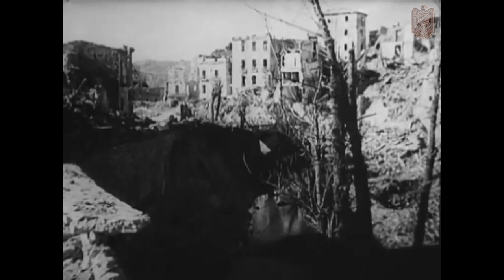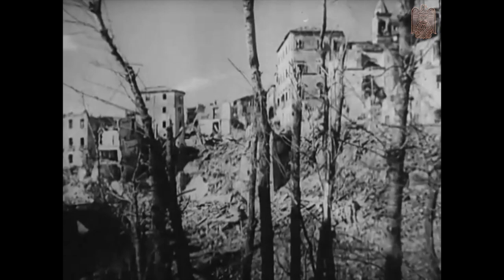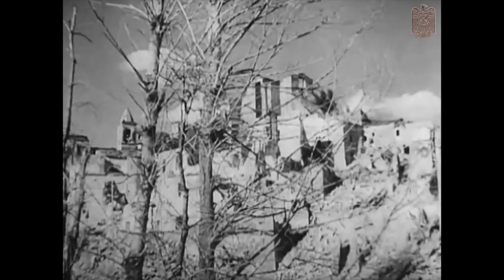These are scenes of Cassino City after days of intense and often door-to-door street fighting. This particular footage is from a Portuguese source.